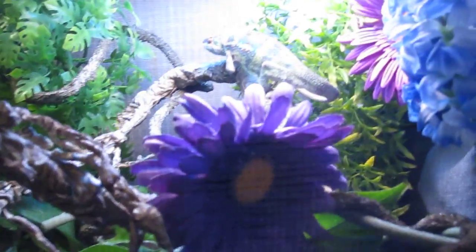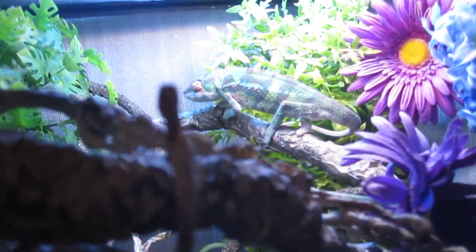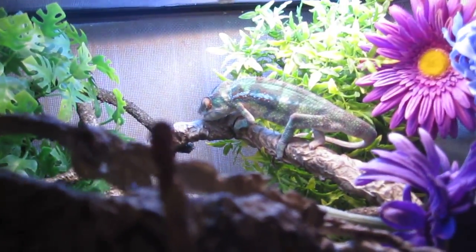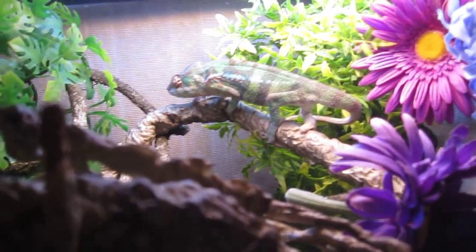This is her brother, Simba. Simba is another 7-month-old Simbava. Unfortunately, his UVB right now is really blocking out his color. He's a really good-looking Simbava male. Lots of yellows, greens, reds.